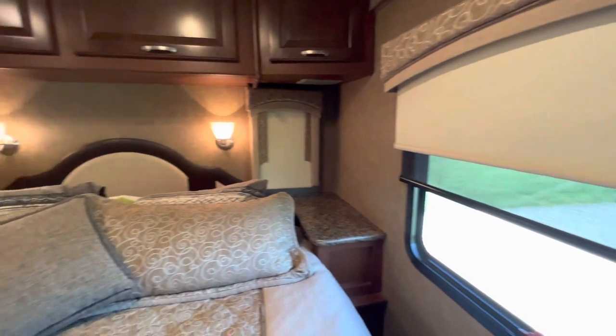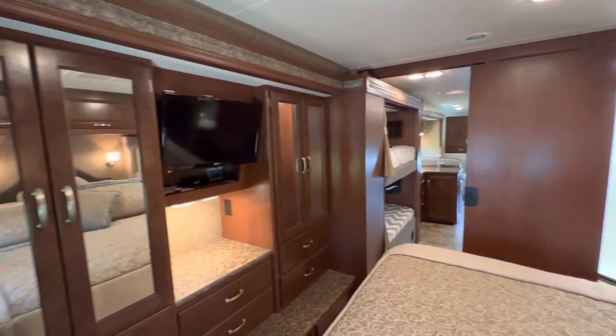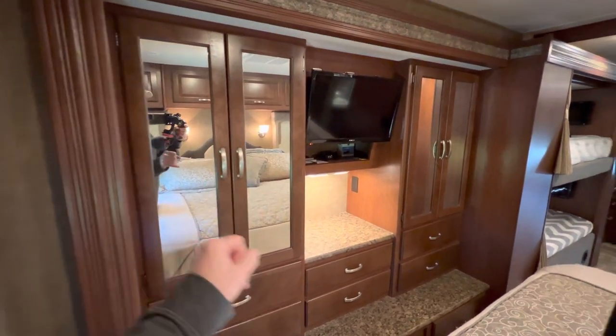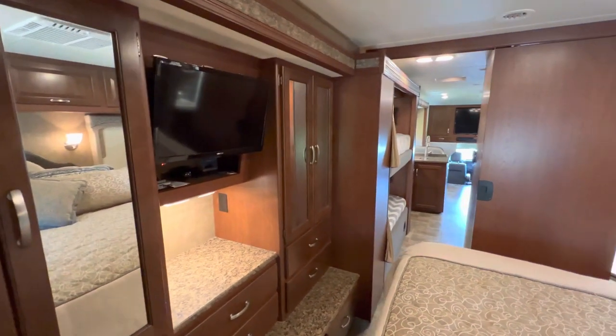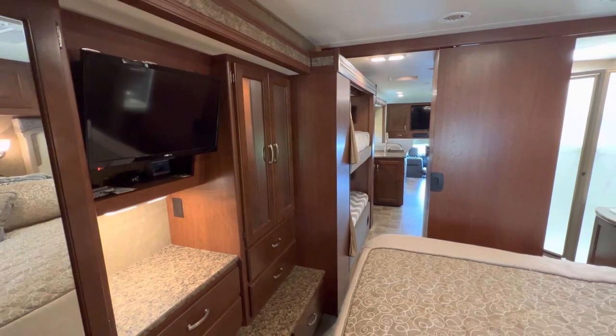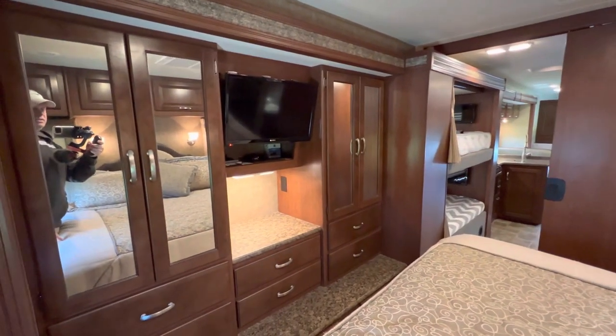Alright, I guess we'll start off with the full wall super slide. So the super slide starts right here at the very back of the coach and goes all the way up to the cockpit area. It meets almost up to the captain's chairs. Definitely nice.